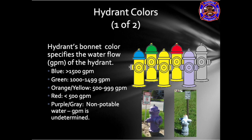So you may find us arrive on the scene and you see a red top hydrant. You may wonder, why are we passing up that hydrant? It may be better to go down the street 2 or 3 blocks and pick up an orange or a green hydrant, or it may be a better option to use tankers or tank trucks to supply water to the scene, compared to using a questionable hydrant that only has 500 gallons per minute.